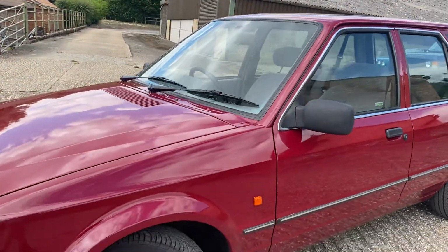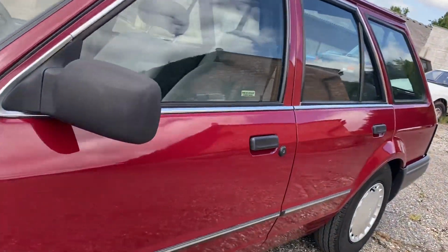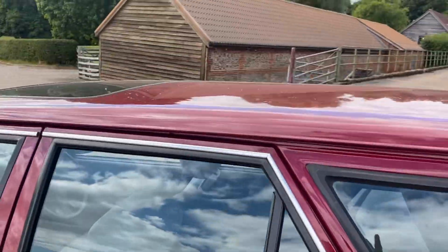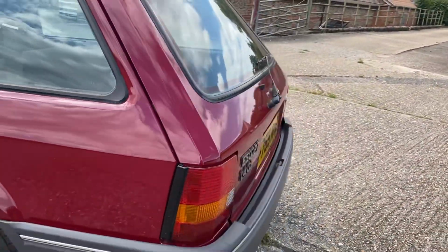This is exceptionally good condition. I think you're going to have to take my word for it, folks. I'm looking at a beautiful bodywork Escort. The bright work, which again is one of the features of the GL, is just that little bit posher.